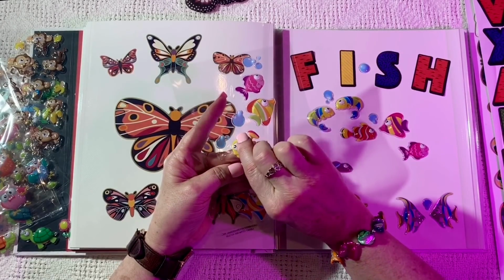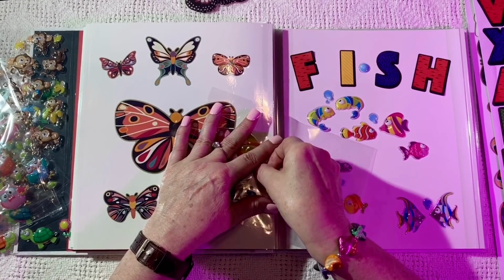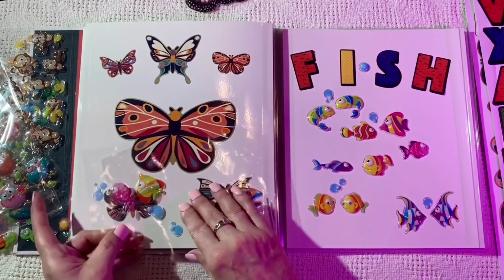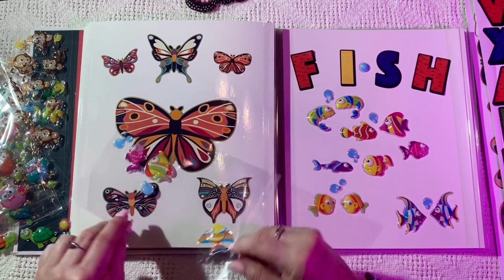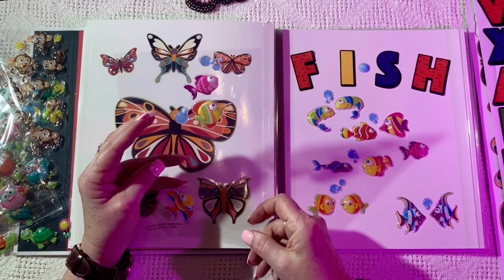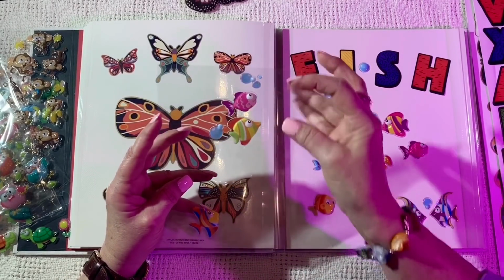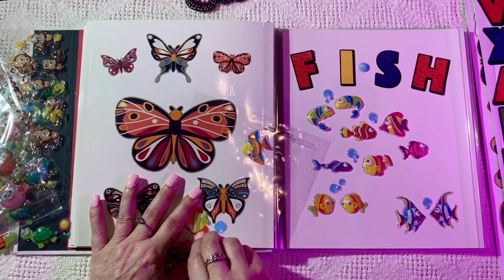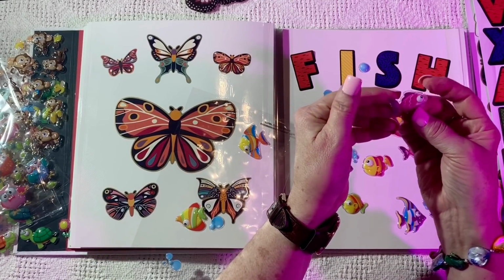Okay. Put this guy over with him. Get them some bubbles. Alrighty. Let's see here. What do we have left? Well, this guy has a match. But they're swimming in the same direction, so what am I going to do?